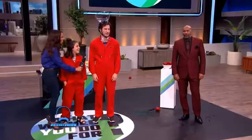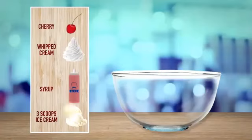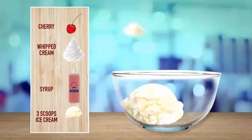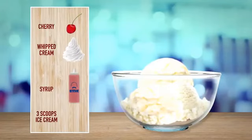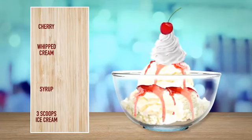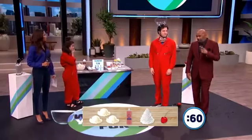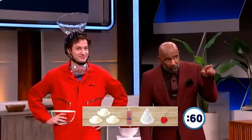Okay, this challenge is called Steve Sunday. Zach is wearing the Sunday Bowl hat. Now, Anna, you're going to be throwing, and you have to catch 3 scoops of ice cream, a squirt of strawberry syrup, a dollop of whipped cream and land a cherry on top. You have 60 seconds to land everything in the sundae bowl. If you can catch everything in that bowl in 60 seconds, everybody in the audience is going home with that prize.